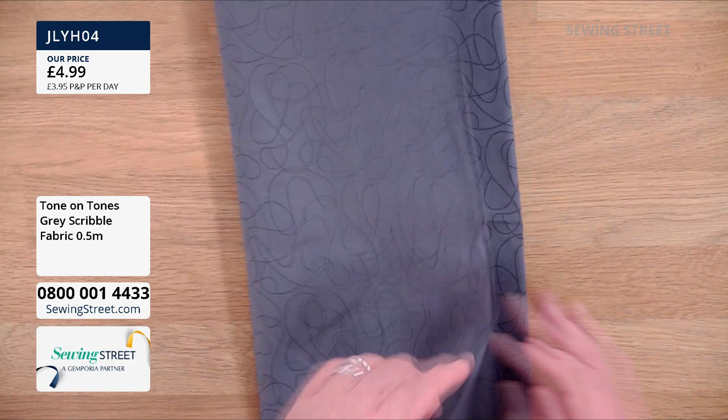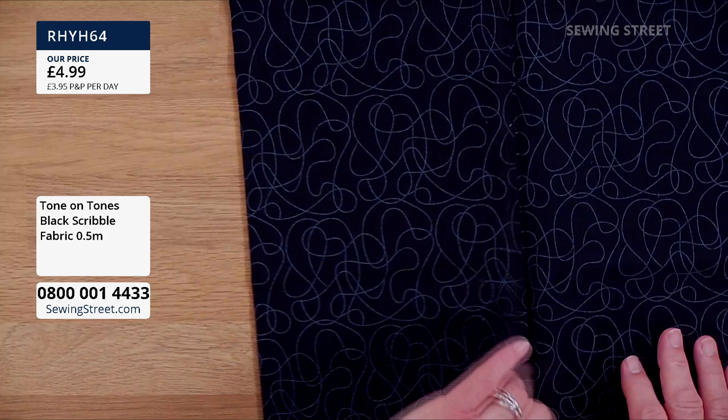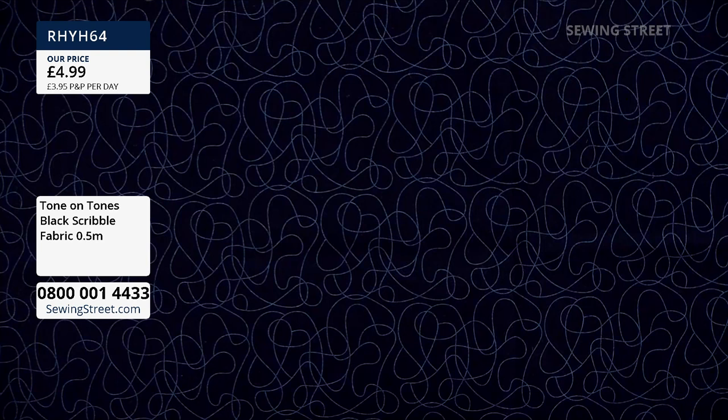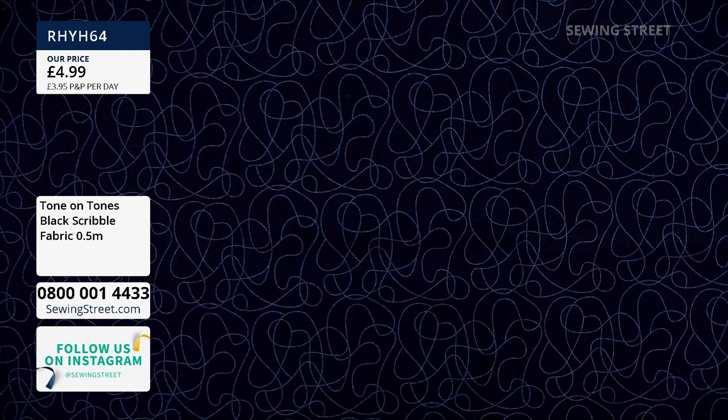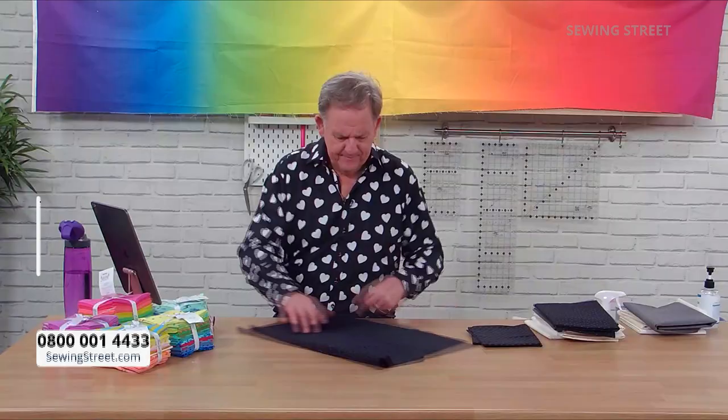Then black. Oh, no, that goes in that pile. Squiggle, white, it's black with white squiggle. Oh no, is it white? Is it though? It's like a soft grey, isn't it, the squiggle? Tone on tone, remember, half a metre, $4.99, 44 inches wide, machine washable, quilting weight. Definitely a jet black, that one. $4.99. Right, we're going little triangles now.